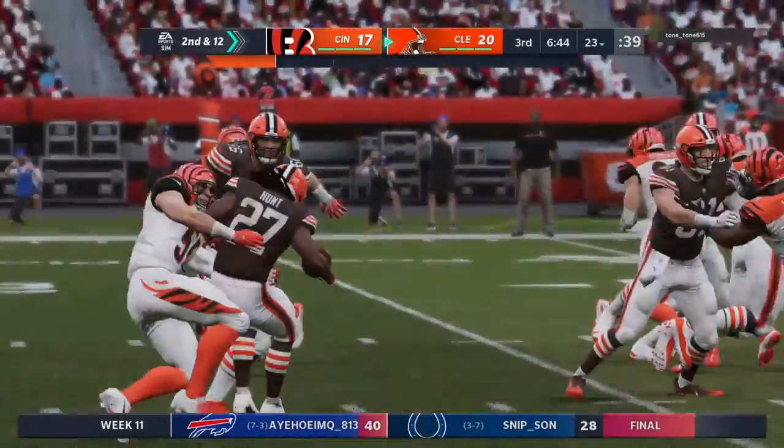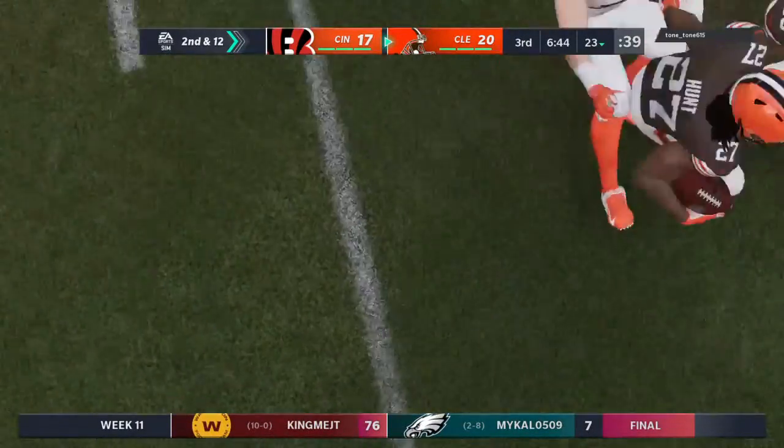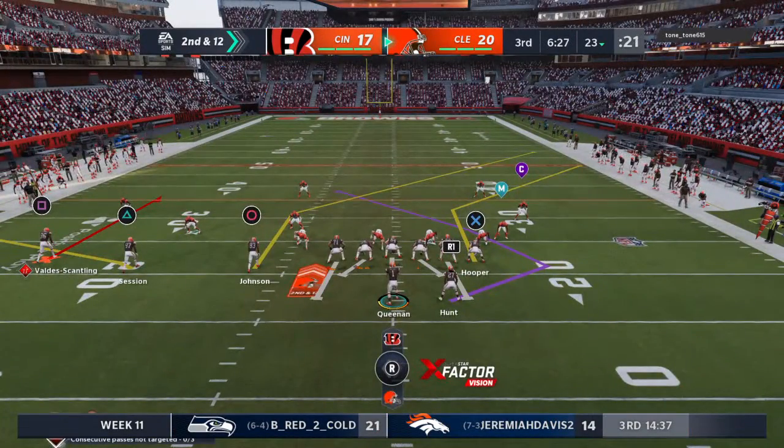I'm getting a sense that the momentum of this game is changing since the break. Nice play there, and this D is fired up. So the opening play of the drive goes backwards. Now they'll come up on 2nd and 12.